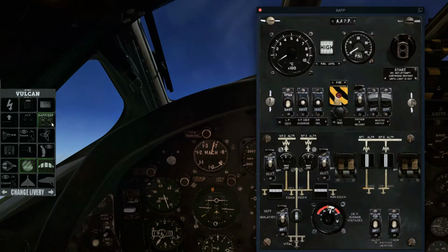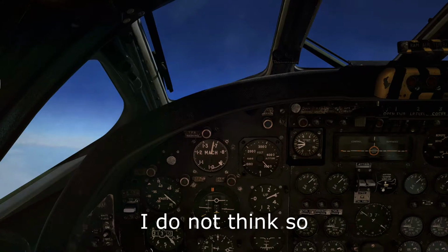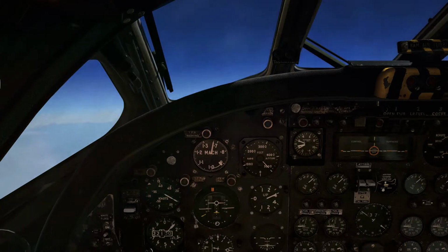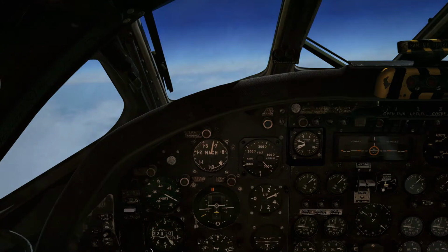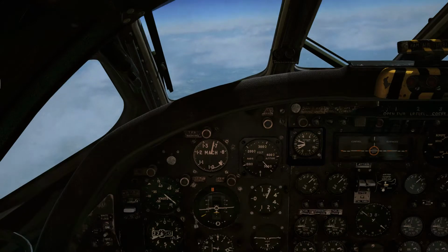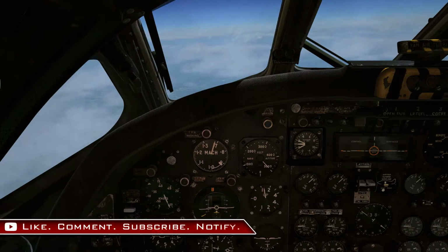Alright, I'm not sure if the afterburners worked. So I'm just going to do that. I'm not sure if that was afterburner. Well, there we go. We're at 25,000 feet. Let's head to Daventry now. Well, we're not at 25, we're at 22,000 feet, but let's head to Daventry. So, I wonder how this works. That's what I need to figure out.